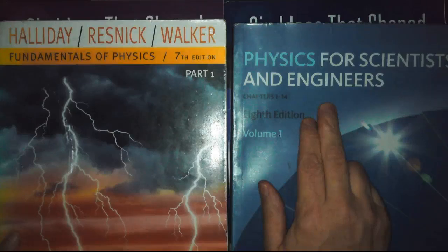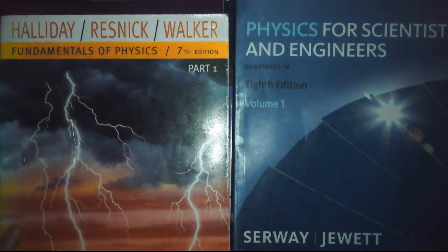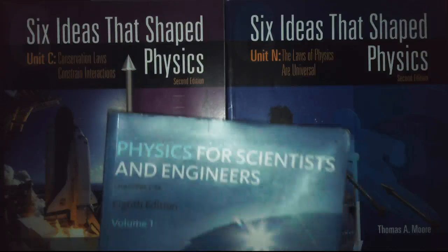Physics for Scientists and Engineers by Serway. There we go, Serway and Jewett. Then we have Halliday and Resnick, Fundamentals of Physics. These are all old ones. I'll tell you why in a moment. But those are the standard textbooks in physics. Those are probably the big ones. I'll probably show you another big one later on when I'm complaining about textbooks.